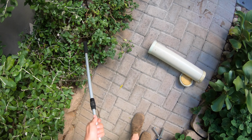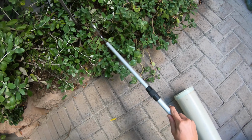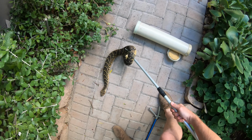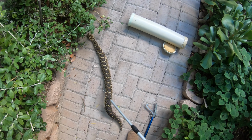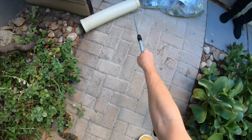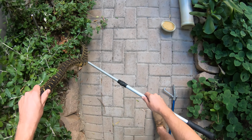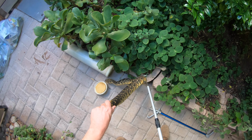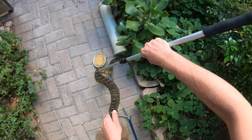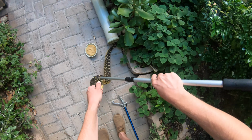You can just see it in the bushes here. So I'm just going to pull it out gently. Oh, it's an enormous puff adder, actually. I have no idea how it would have gotten into the garden here. Yeah, it's an enormous puff adder. So we're just gonna try and get into the tube here. It's very cold to the touch, obviously. It hasn't warmed up yet in the heat. Usually they go straight in to my tube, but not today. Just got to get the head in there.